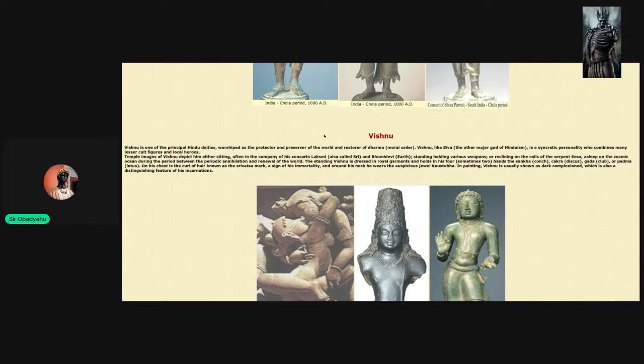Lakshmi, also called Shri, and Bhumi Devi, Earth, standing holding various weapons, or reclining on the coils of the serpent Shesha, asleep on the cosmic ocean during the period between the periodic annihilation and renewal of the world.